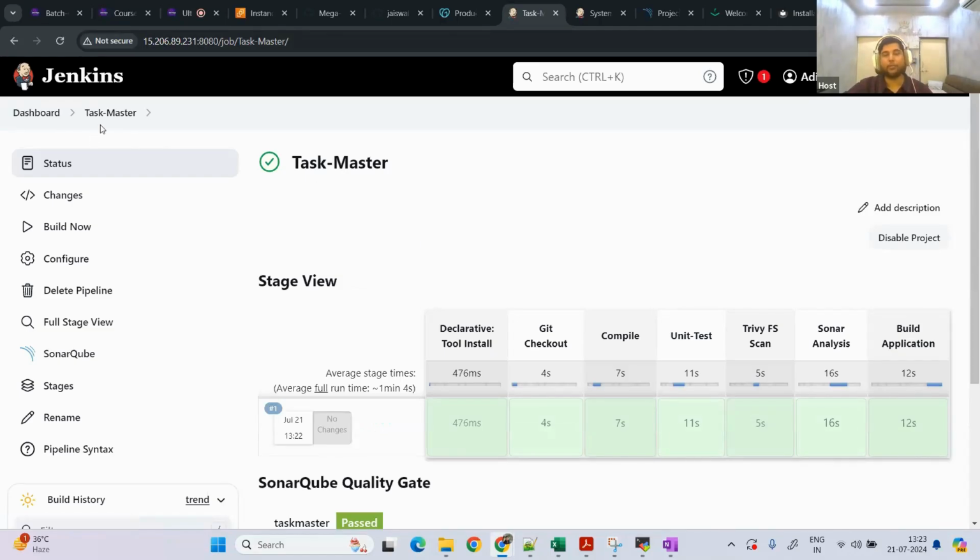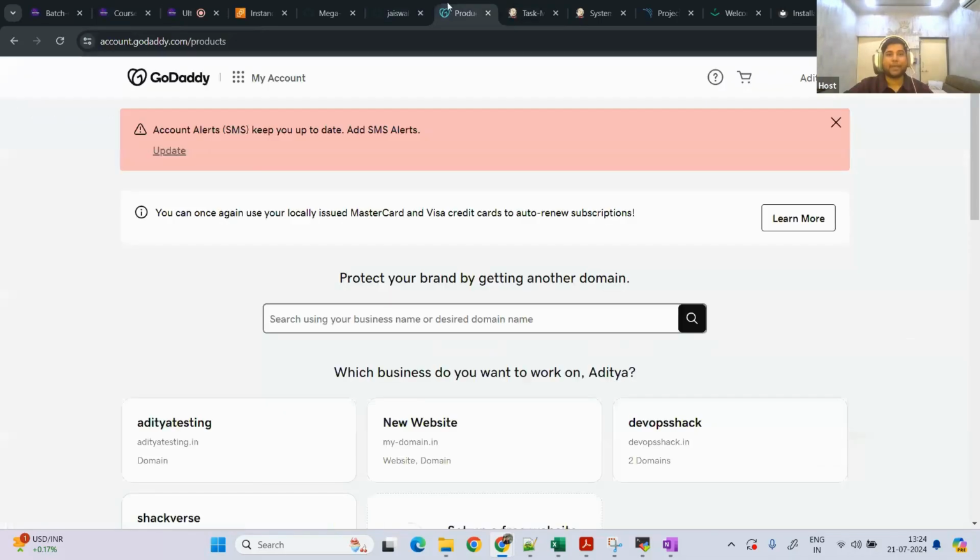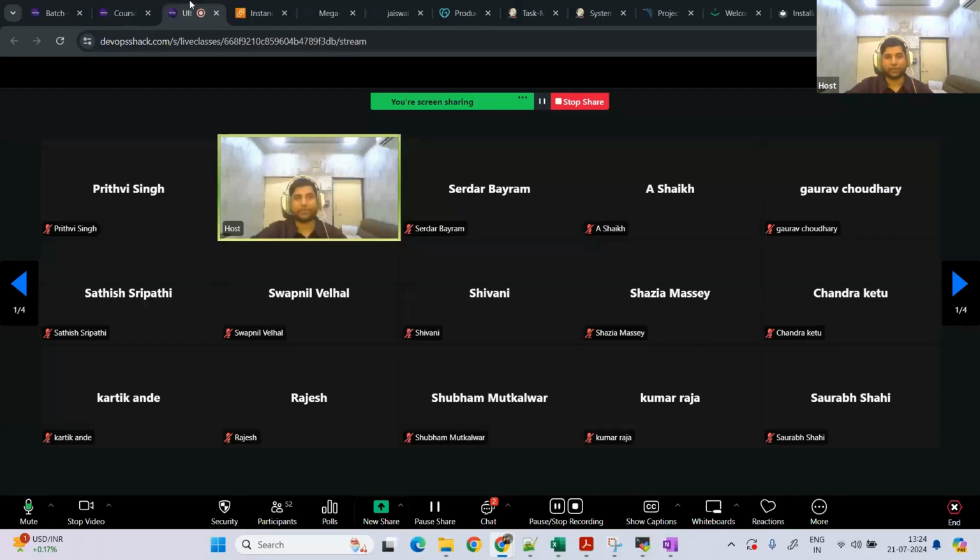Next step is basically to publish the artifact to Nexus, build the Docker image, tag the Docker image, scan the Docker image, push the Docker image, and deploy the application to Kubernetes. And after the application is deployed, I'm going to map the application to the website. Okay, that's what we are going to do.